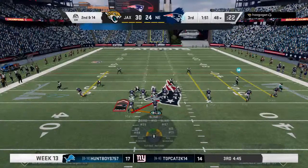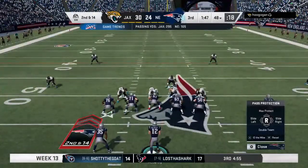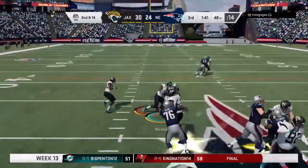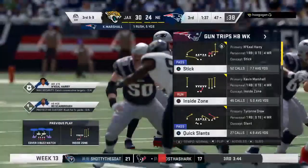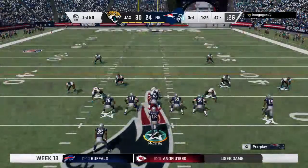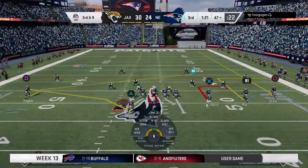2nd and 14 as they've got work to do here after the sack. Rock it. Look at me. Go. This is Marshall. And he's going to take this across midfield into Jacksonville territory. I think we can safely say that those types of plays are the backbone of this offense. We know not every run's going to be a big hitter, but they'll take that type of result on each and every attempt.